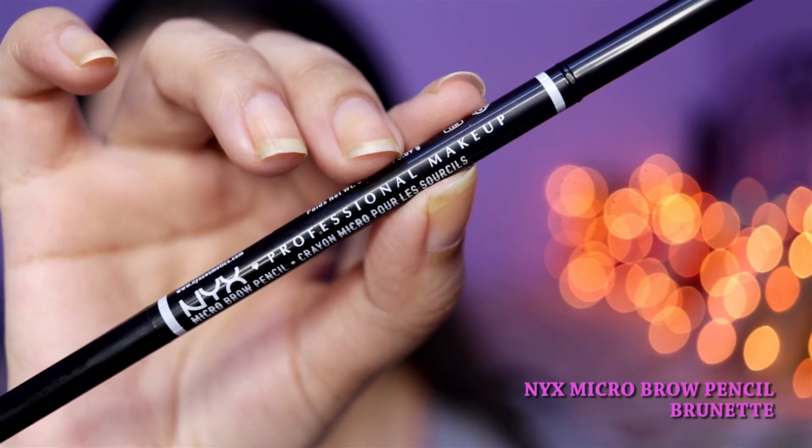Next, it's time for my brows, and I'm using the NYX micro brow pencil to fill in my brows. Next, I'll be using a brow gel just to set everything in place. So she had a very filled in kind of brows, and I'm doing that as well.